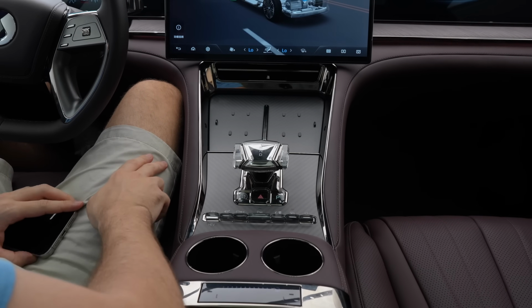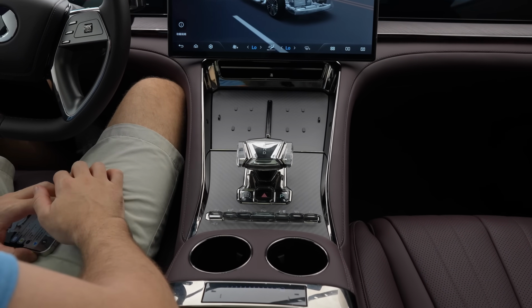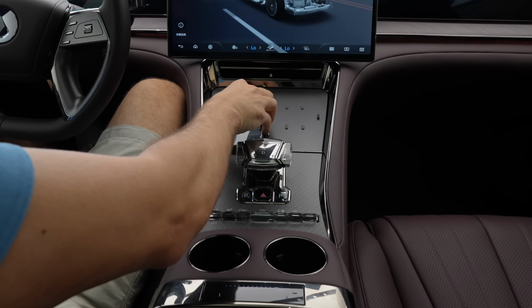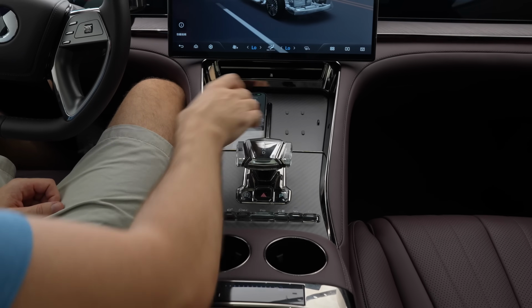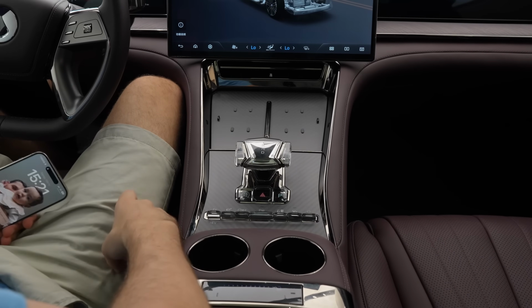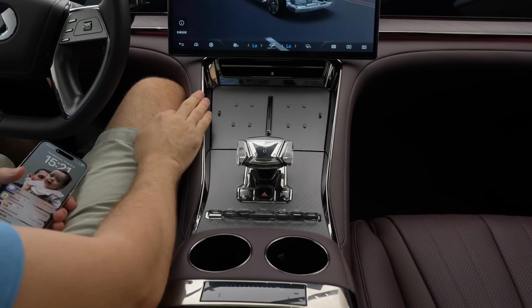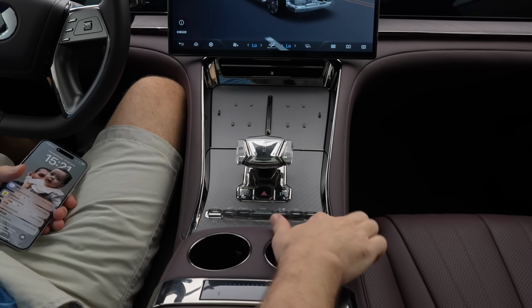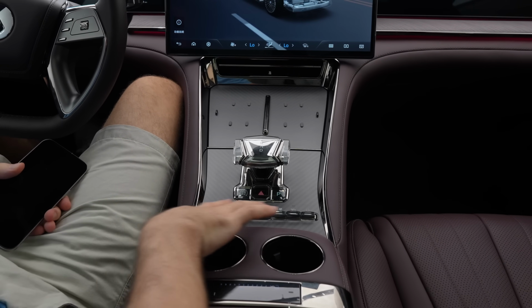If I take away the phone, this panel will gradually lift up. Look, it is lifting up right now. I am placing the phone back. It sinks in, and the phone won't fall out. Both spots offer 50-watt wireless charging. Air is shown on the screen, along with everything else. The buttons are responsive, and these buttons are shaped like gems.